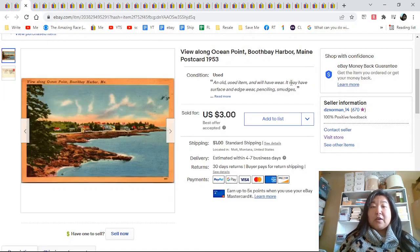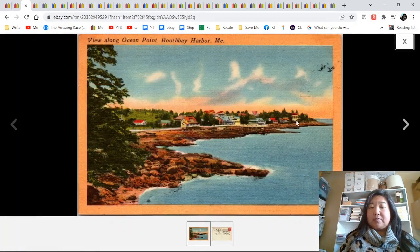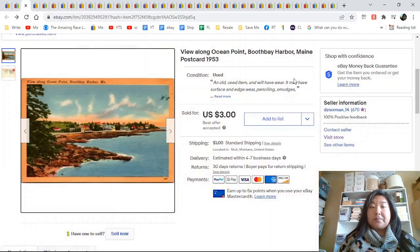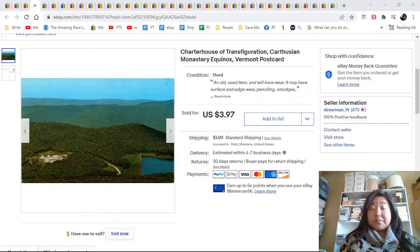Next, we have View Along Ocean Point, Boothbay Harbor, Maine in 1953, so it must have been posted. Another linen, and there you go, to Barbara Fuller in Lexington, Massachusetts, $3. I took an offer on that one.